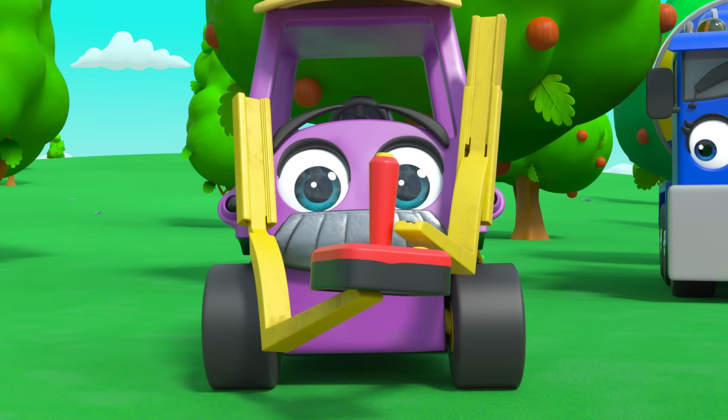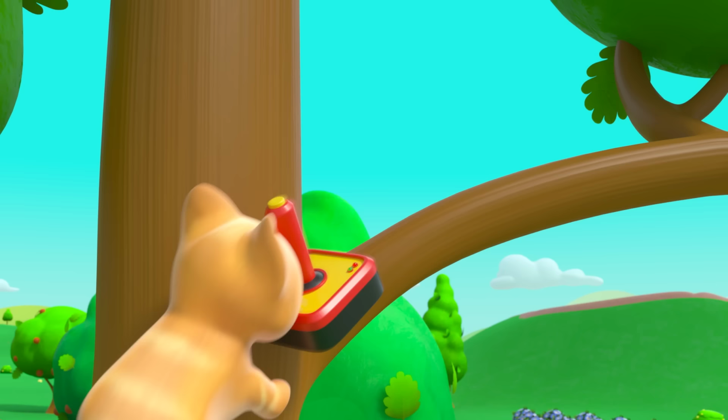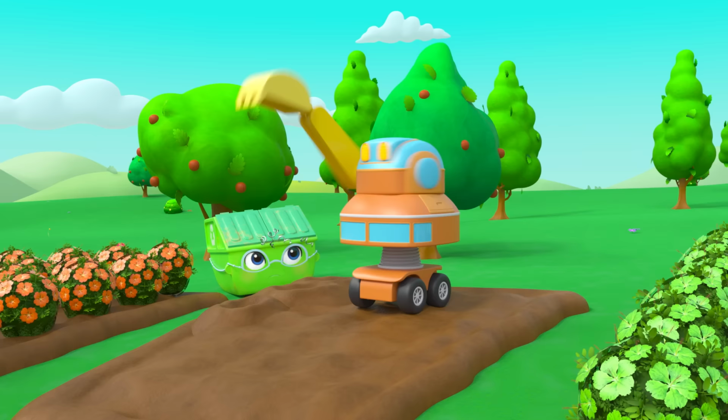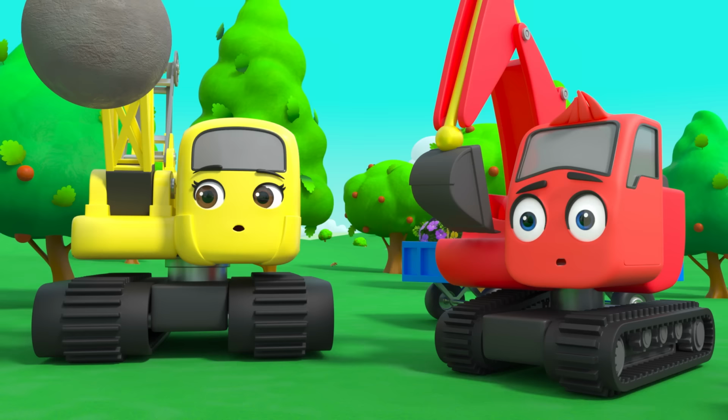What's Kitten up to? Oh no! She's taken the remote for the digger. Now the robot is out of control and he's making a mess everywhere. Digley and Dazey have to do something.